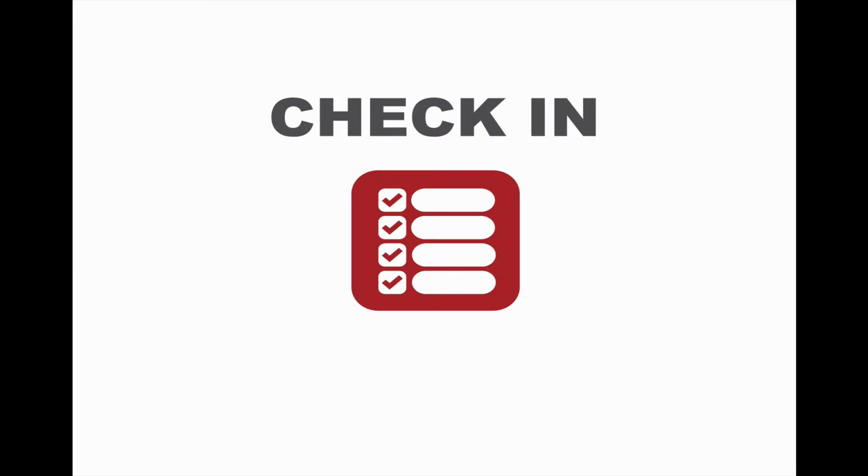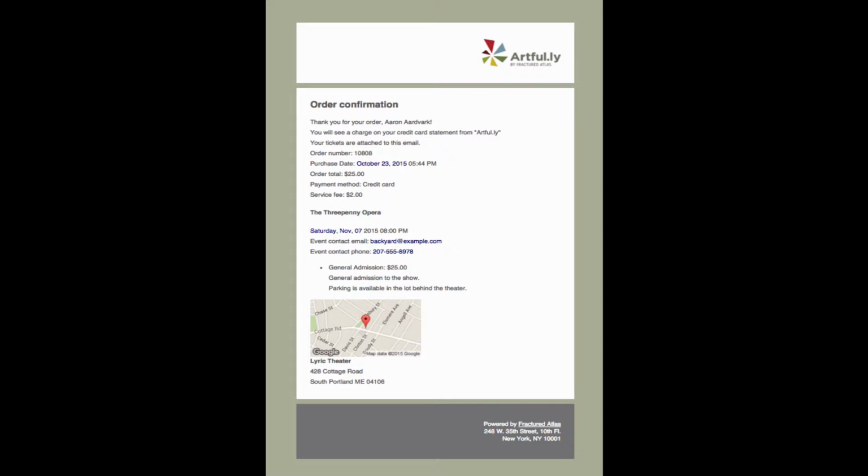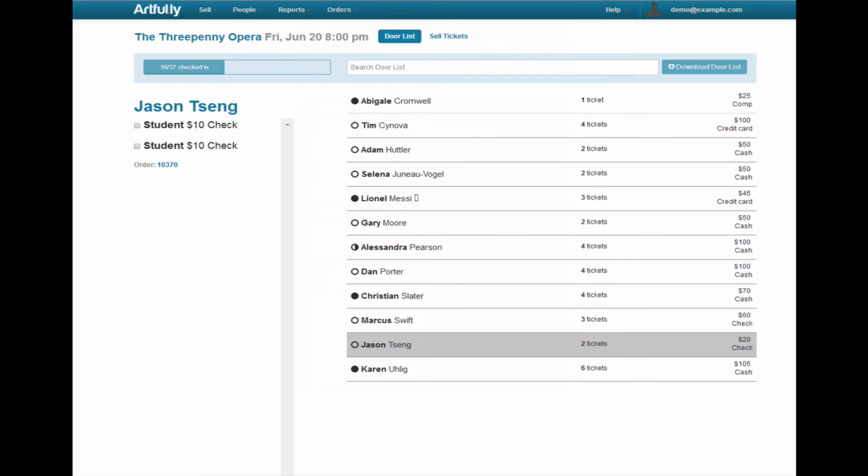Once tickets have been sold, you'll need a way to check people in at showtime. Here's how that works in Artfully. When someone purchases a ticket from any sales channel, the ticket buyer receives an order confirmation email sent from Artfully. At the event, your fans can just give their name and get checked in on the door list. All of those folks who place an order also get added to the door list for the show they purchased tickets for. This is where you can check people in as they arrive.